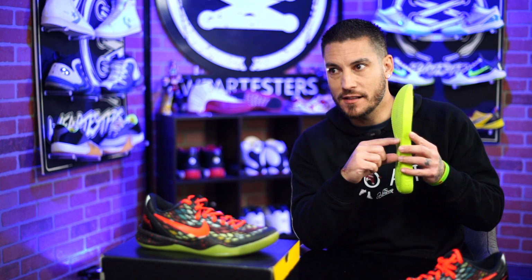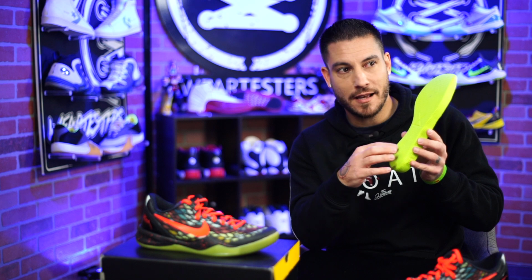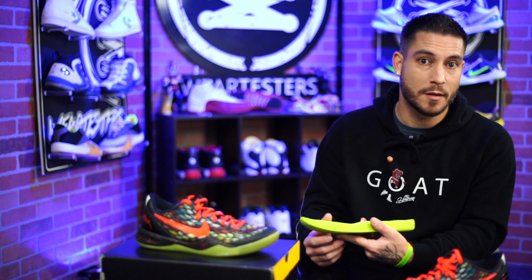Yeah, so I think that was that, and then I think it was Lunar or something like that, plus, or it could have been Cushlon, plus Zoom in the heel, and I think the Elite version had a different insole as well. I believe that one was Cushlon with Zoom. I could be completely wrong. I really can't remember. If you remember, feel free to let me know.